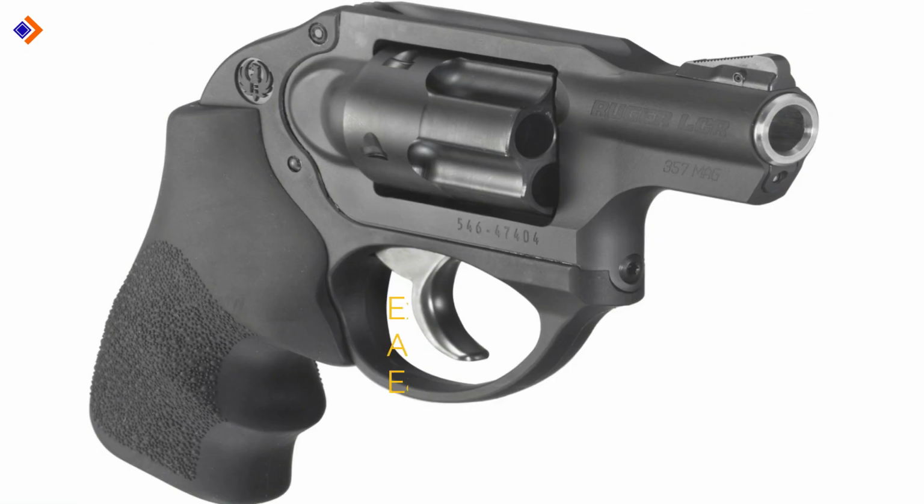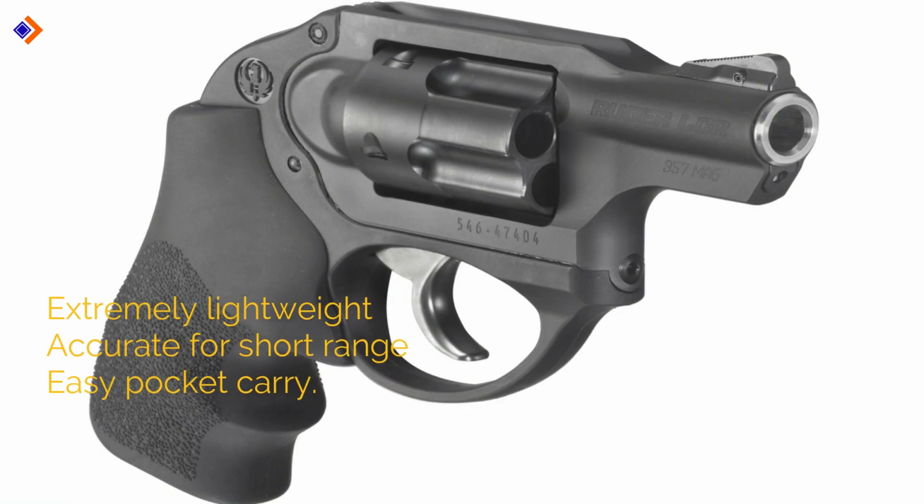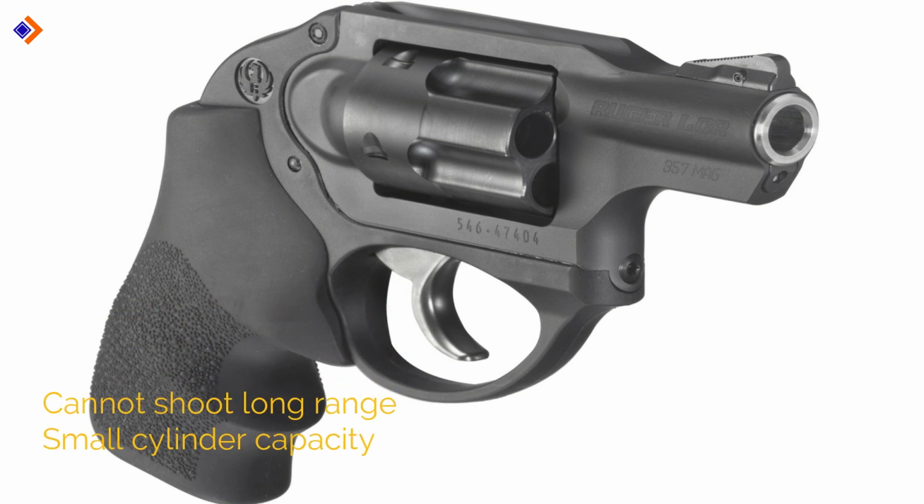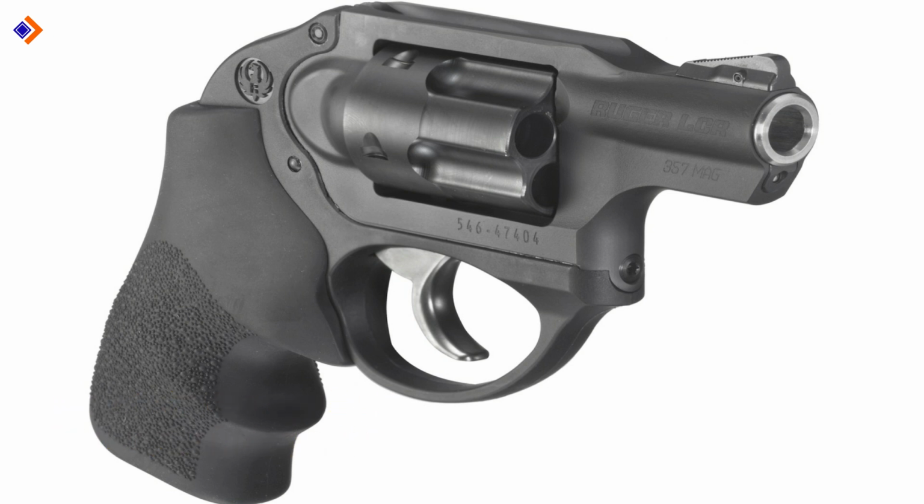Its pros include, it is extremely lightweight, it's accurate for short range, it's an easy pocket carry. Its cons are, it cannot shoot long range, and it has a small cylinder capacity. Overall, the revolver is a perfect choice for a lightweight pocket carry with great performance under the belt.